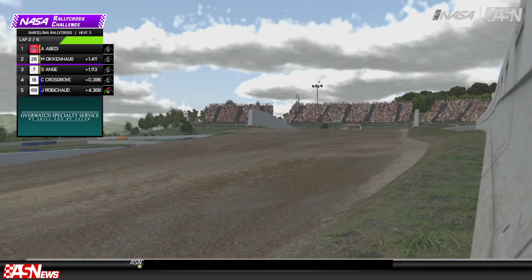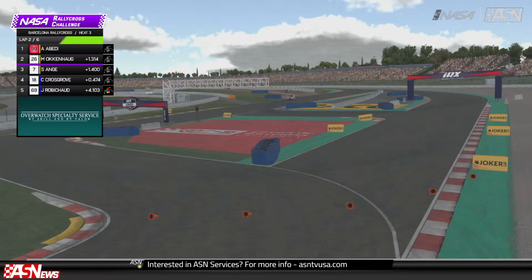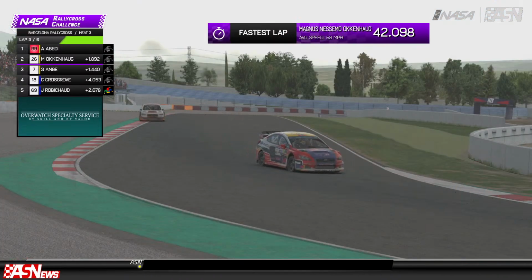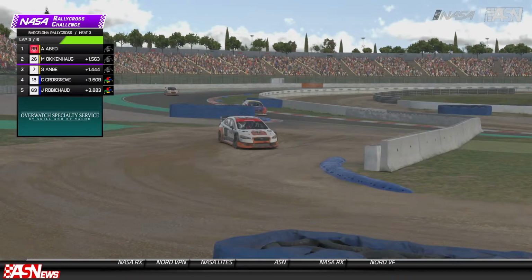But watch as I say that. Potentially commentators cursed, or Magnus has some pace. We'll just have to wait and see. No joker for Abedi. No joker for Magnus. No joker for Angie. Crosgrove pulls the pin and takes the joker on lap 2. I think that was a smart move on Crosgrove. It seemed like Angie was holding him up, so smart move. Let's see if it works out to his benefit as he runs it slightly into the gravel.